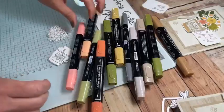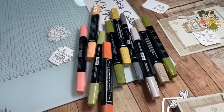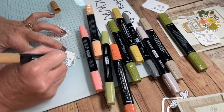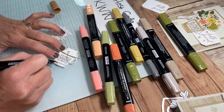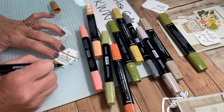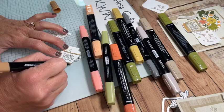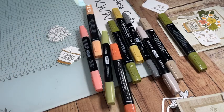All right, so here we've got some light pecan pie, and that's where I'm just going to, with the bullet tip, go across the bucket here and just kind of fill that in like so. And then I'm going to go across the bottom and fill that in. And so I'm not doing any blending with this particular color here. But as everybody knows, don't we love our blends because they're so smooth.